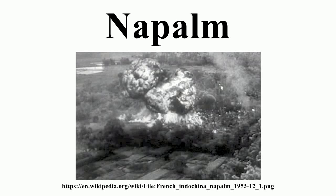Napalm is a flammable liquid used in warfare. It is a mixture of a gelling agent in petroleum or a similar fuel. It was initially used as an incendiary device against buildings and later primarily as an anti-personnel weapon, as it sticks to skin and causes severe burns when on fire.